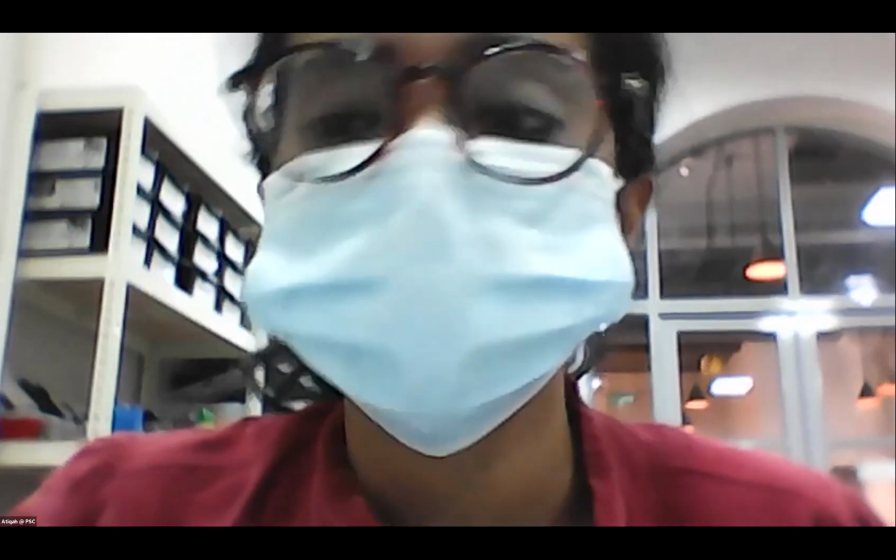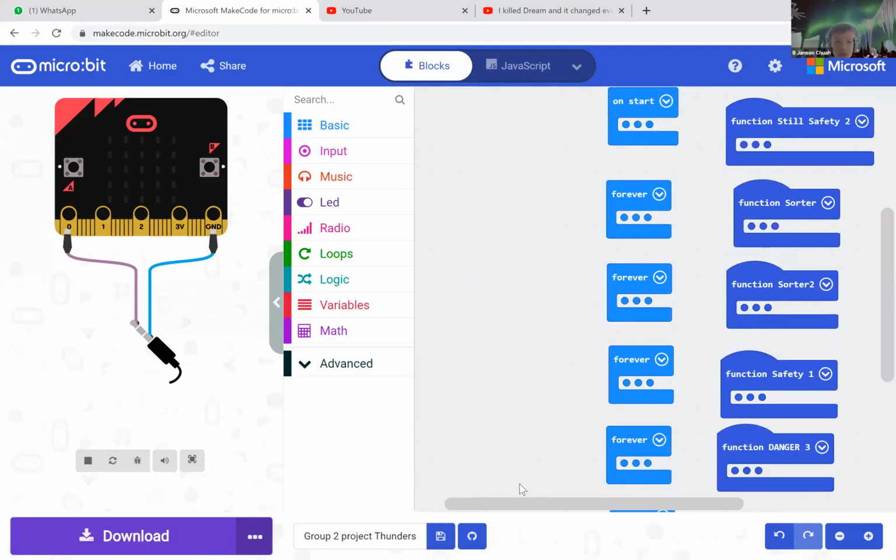Do you want to maybe show how the simulator works? Yeah, maybe show your friends how the simulator works, because the coding is quite long. So maybe show them what happens when you have one disaster, then two disasters, and then three disasters. Can you share your screen and show them? I already spotlighted your video.